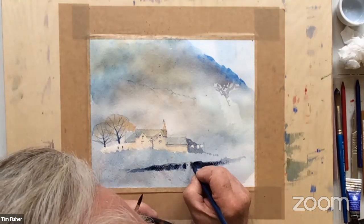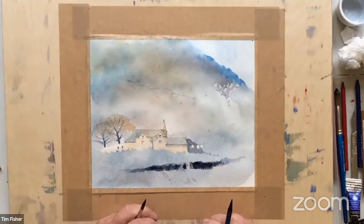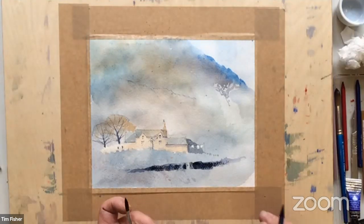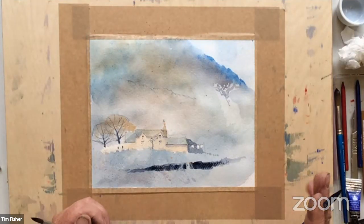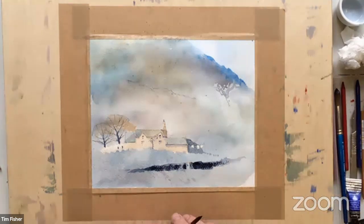Marion's asked, how did you make the grey for the roof? Oh, the grey for the roof. That was yellow ochre and French ultramarine blue mixed together. It gives a lovely sort of greeny grey that you often see in these cottages in the Lake District or Derbyshire or anywhere like that.